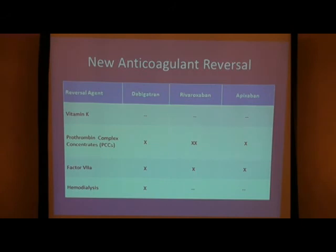So one of the key things I think is that vitamin K does not have any role in the reversal of these new agents, despite our drugs, when they become super therapeutic, elevating the INR, like in JB. She has an INR of 2.3, but vitamin K is not the answer for her.